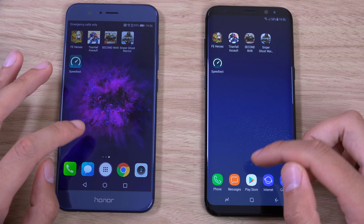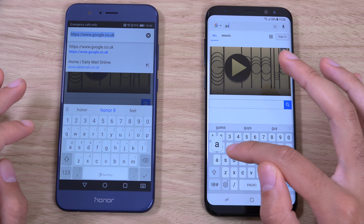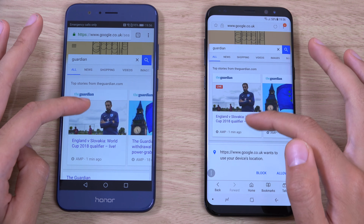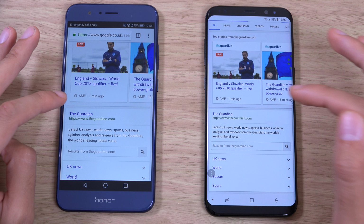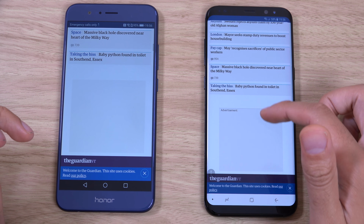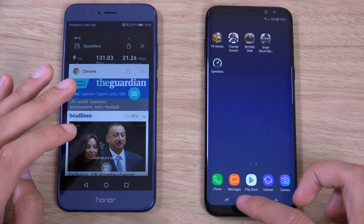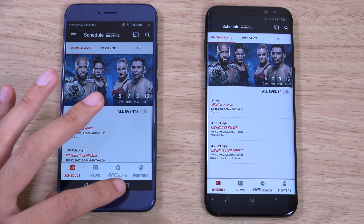Let's just try a web page. Let's try Guardian. And go. Yeah, a little bit faster there on the right to load everything. Maybe Honor can pull one back when it comes to the multitasking. That is the final thing.